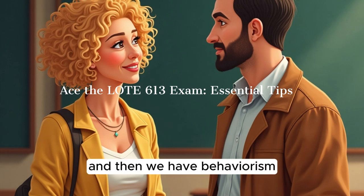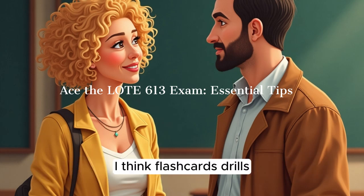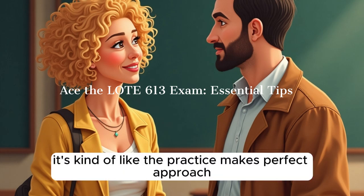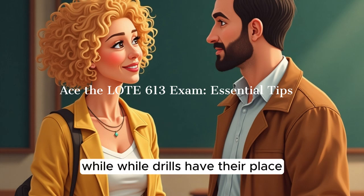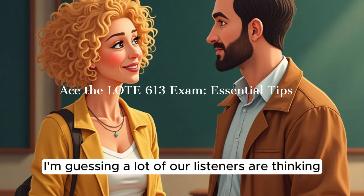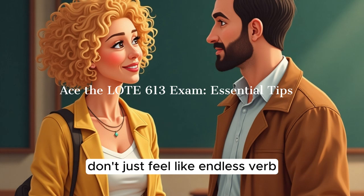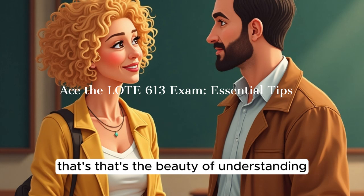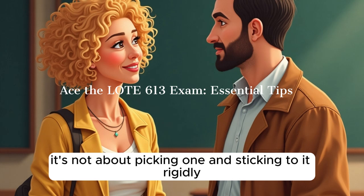And then we have behaviorism, which focuses on reinforcement and repetition. Think flashcards, drills, those classic techniques. It's the practice makes perfect approach. While drills have their place, I'm guessing a lot of our listeners are thinking, how do I make sure my Spanish classes don't just feel like endless verb conjugation exercises? That's the beauty of understanding all these different theories. It's not about picking one and sticking to it rigidly.